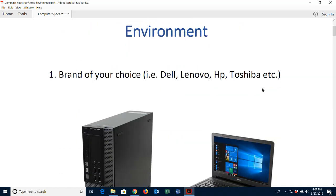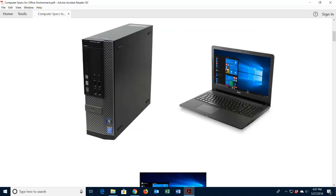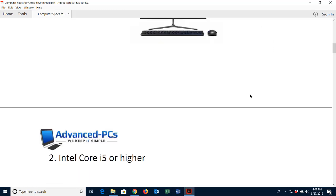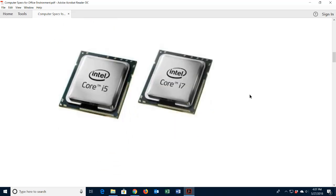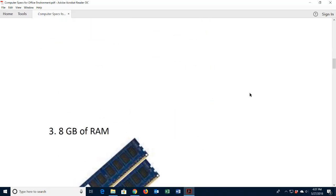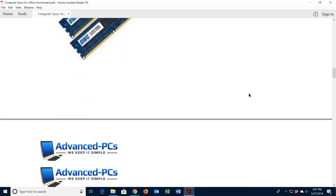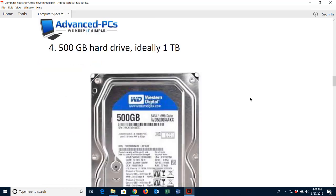So brand of choice would be of your choice. We work predominantly with Dell. Dell is just better to work with, short term and long term. Get an Intel Core i5 or i7 processor. Have 8 gigs of RAM or higher, this is for your next workstation. Hard drive, have 500 gigs, ideally a terabyte.